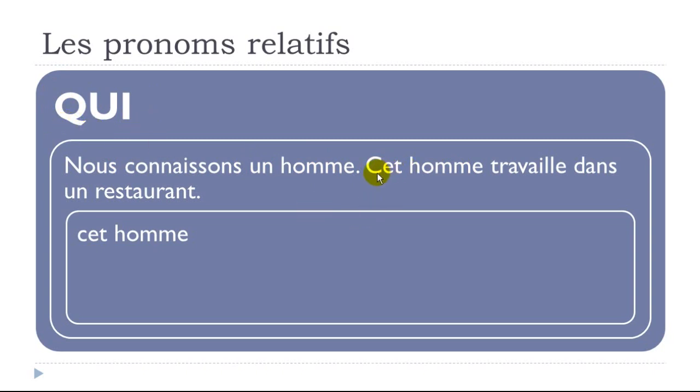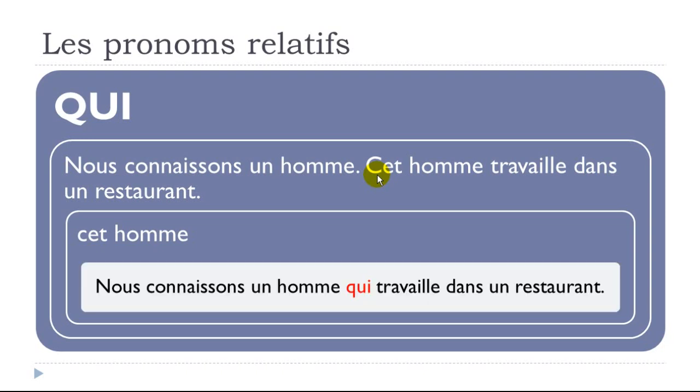Just because if you look carefully in the second sentence here, cet homme travaille dans un restaurant, well, cet homme here is subject of the verb. And that's the reason why we'll use qui. Okay? So it could be a person, like in that example, okay, cet homme, but it could be also an object or a thing. Okay? So the sentence you will get will be this one. Nous connaissons un homme qui, and that's where you put your pronom relatif, travaille dans un restaurant.